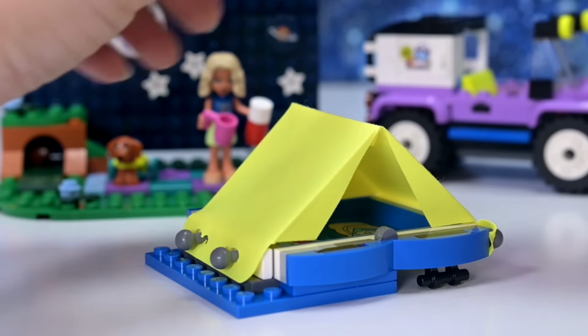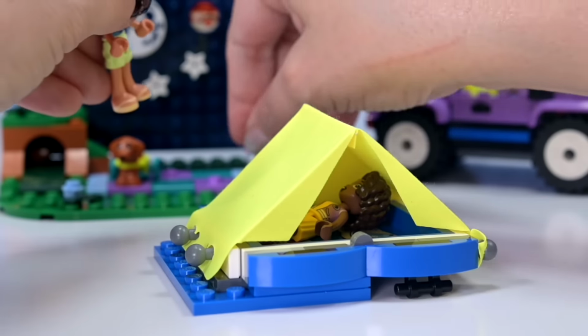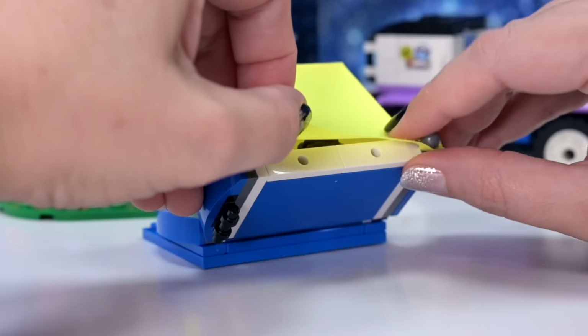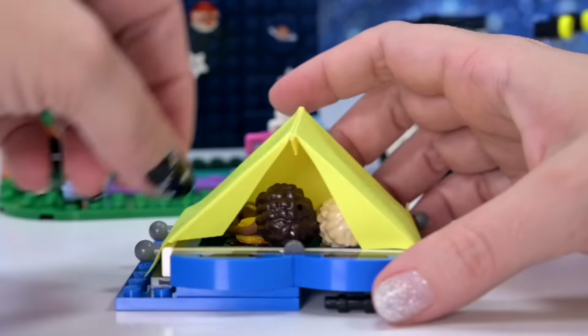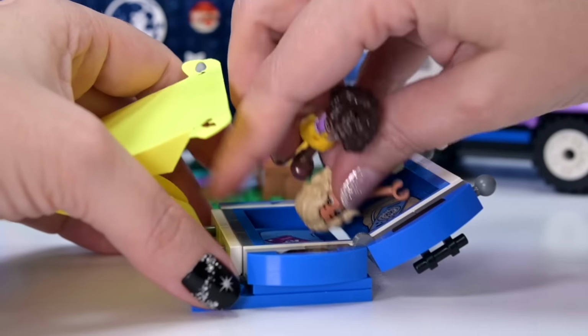But before we do that, let's get the girls in here. They don't actually fit in the way the sleeping bags are oriented. I don't think they fit perfectly this way, but I have to take it off to actually get them in. If they're going in the way the sleeping bags are, their heads are kind of up and they don't fit in quite as well. But they do technically fit in like that.